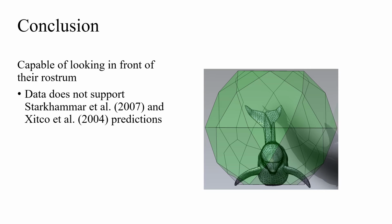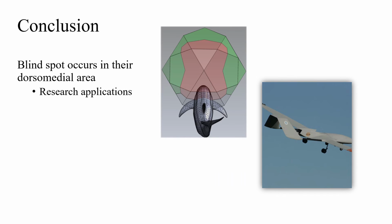And we were able to conclude that bottlenose dolphins are capable of vision in front of their rostrum, despite these past studies stating that they use echolocation to compensate for their frontal vision. Now we can conclude that the blind spot occurs in the dorsomedial area of the bottlenose dolphin. That is this red area shown here in the image to the left.